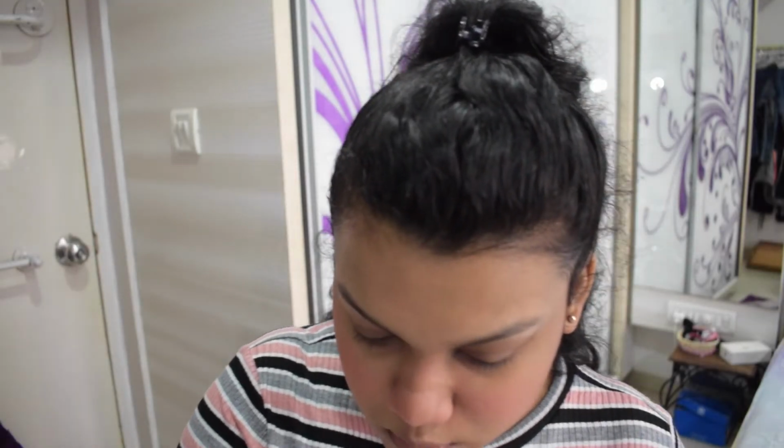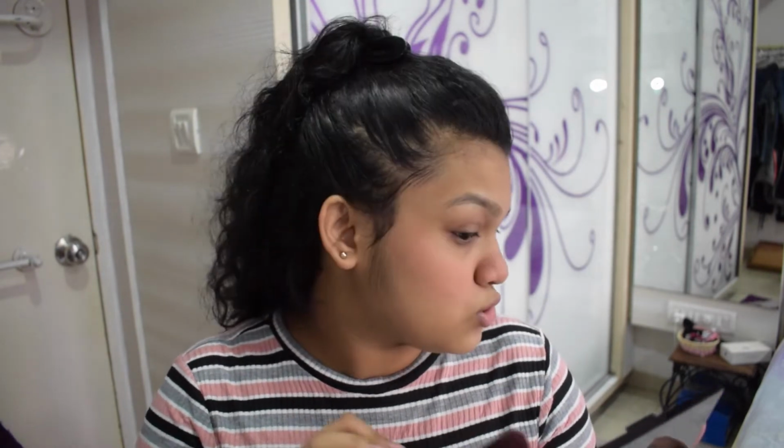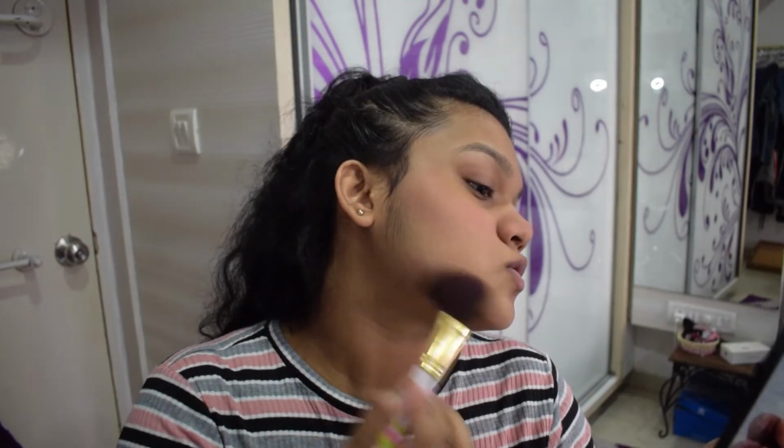The next step in B is bronzer. So I'm gonna use a contour palette, but I use these as bronzers because they're way too warm to use as contours. And this is the Makeup Revolution Ultra Contour Palette. So I'm just gonna contour my cheekbones, my non-existent cheekbones. I'm just gonna warm up my face.